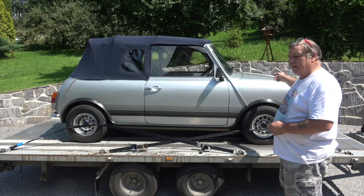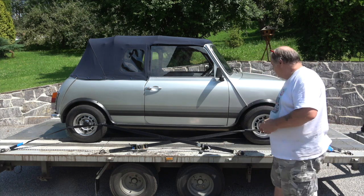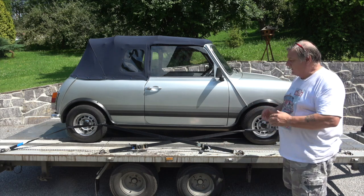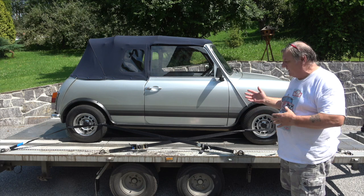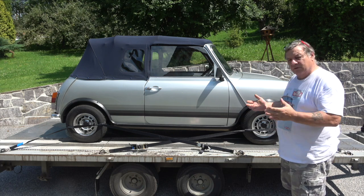On the passenger side, it seems like it's got about 1.5 degrees of negative camber. On this side, there's no camber at all on it. So there's something badly wrong. They thought it was the CVs. Maybe it is CVs. We don't know yet. So we'll get it on and have a look, and I'll show you the rest of the story.